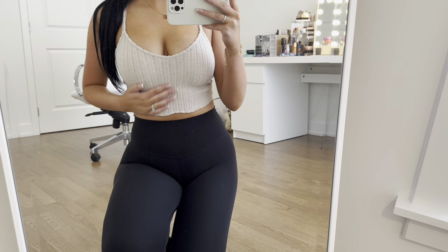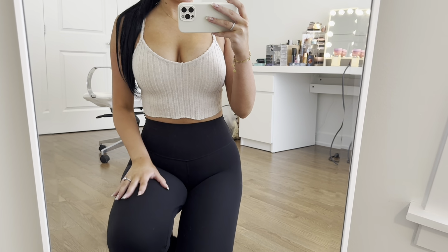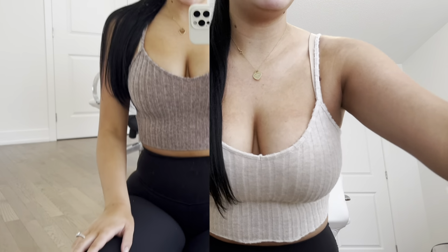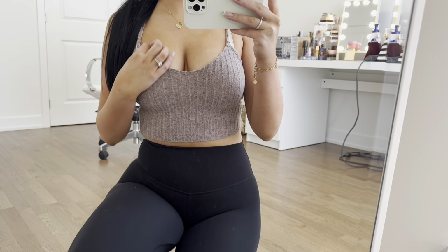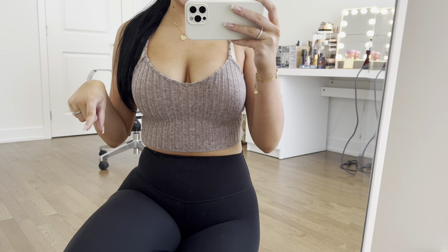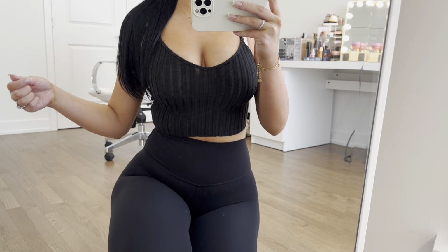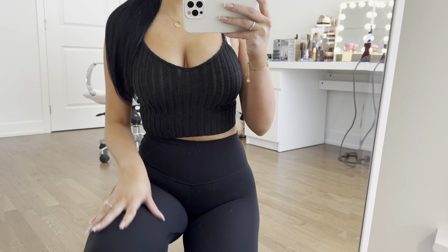This is the next one. It's this cropped beige tank top. So cute. So you guys can see the material a little better. It's very, very soft. Super cute. I love it. It comes in a pack of three. So this is the other color. And then it also comes in black. I'll show you guys that after. But this is the other color. Super cute. And then this is the last one that comes in a set. It's so cute that it comes in a set of three. I really like that. So you can switch the colors.